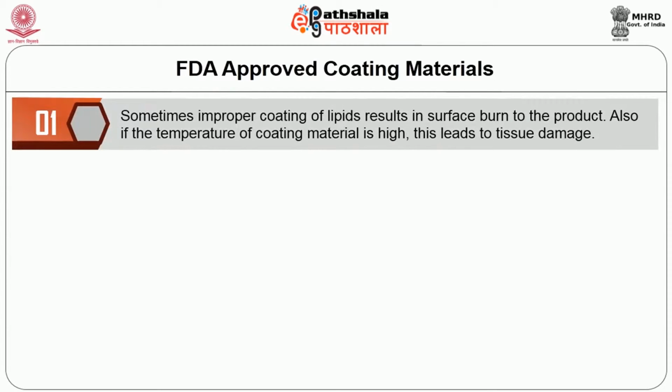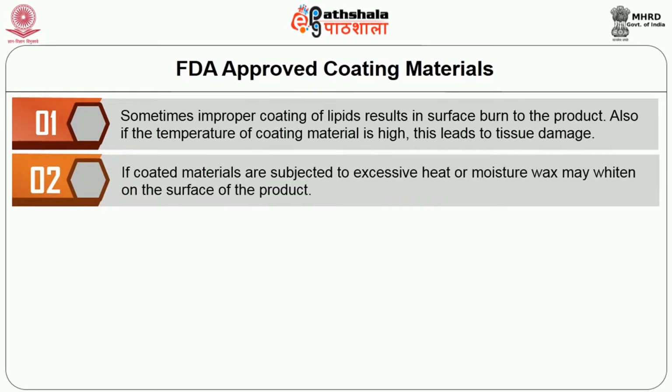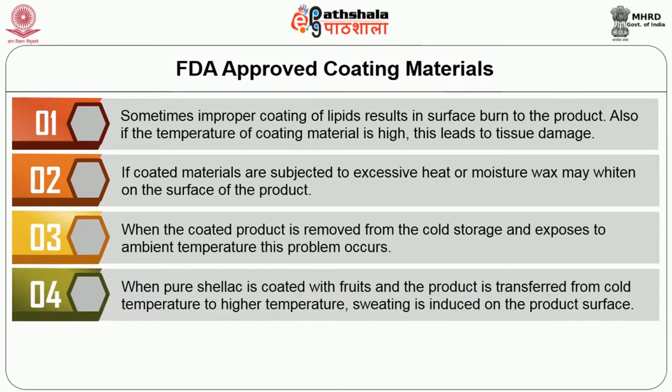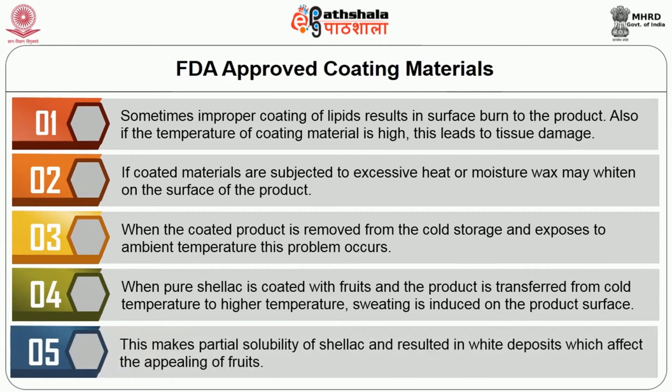Sometimes improper coating of lipids results in surface burn to the product. Also, if the temperature of the coating material is high, this leads to tissue damage. If coated materials are subjected to excessive heat or moisture, wax may whiten on the surface of the product. This problem occurs when the coated product is removed from cold storage and exposed to ambient temperature. When pure shellac is coated on fruits and the product is transferred from cold temperature to higher temperature, sweating is introduced on the product surface. This causes partial solubility of shellac and results in white deposits, which affect the appeal of the fruit.